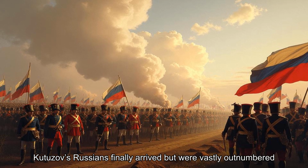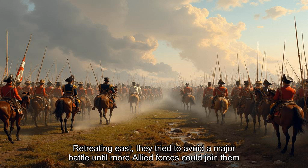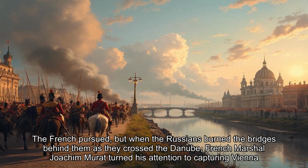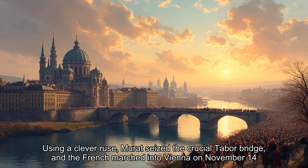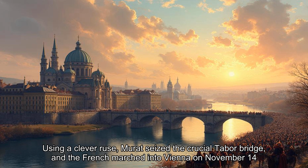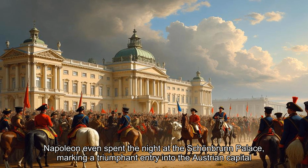Kutuzov's Russians finally arrived but were vastly outnumbered. Retreating east, they tried to avoid a major battle until more Allied forces could join them. The French pursued, but when the Russians burned the bridges behind them as they crossed the Danube, French Marshal Joachim Murat turned his attention to capturing Vienna. Using a clever ruse, Murat seized the crucial Tabor Bridge, and the French marched into Vienna on November 14. Napoleon even spent the night at the Schönbrunn Palace, marking a triumphant entry into the Austrian capital.